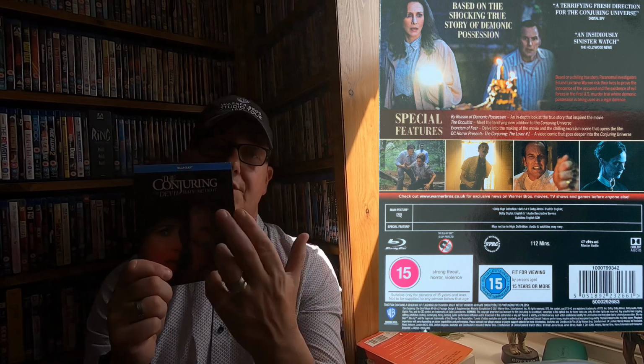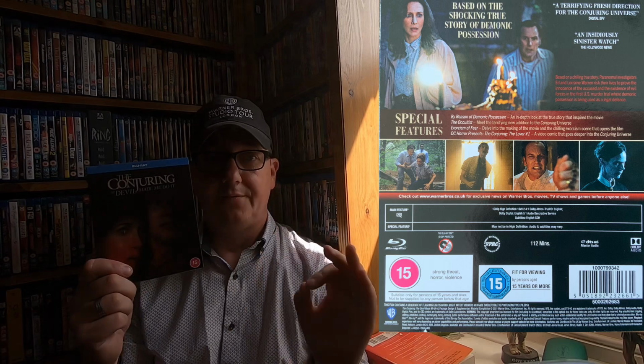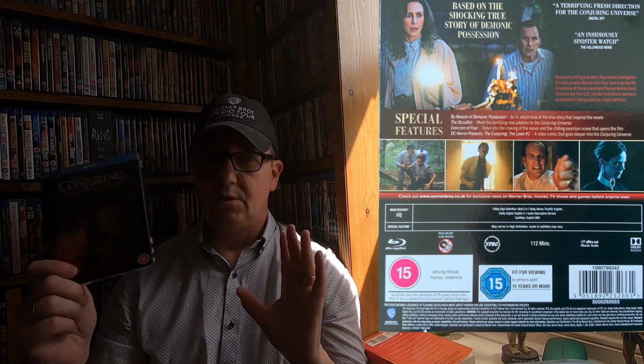Now, as the title suggests, this is about a young man who, after being accused of murder, claims he was not in control of his actions, but was in fact possessed by a demon. So the Warrens obviously are called in to investigate. And no James Wan at the helm of this film. He directed the first 2 films. This time, it's directed by Michael Chaves, the director of The Curse of La Llorona, which is also part of the Conjuring universe, and I think it was number 6 in the franchise. This has a runtime of 112 minutes, and it's a 15 certificate.